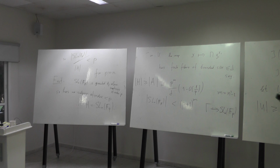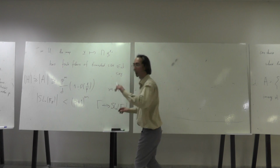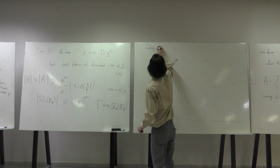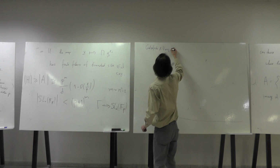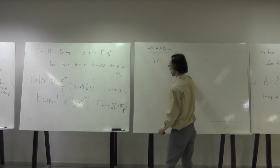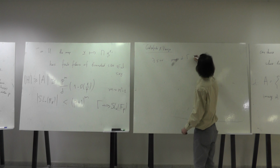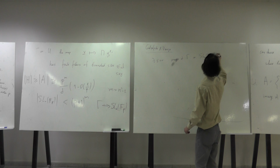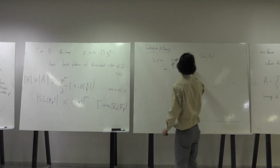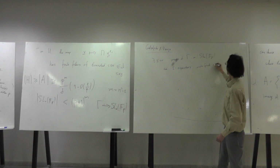Based on the work of many people, Green, Tao, Bourgain, Gamburd, and Bourgain, Sarnak. There is a theorem, finally the one I want to mention, by Salehi Golsefidy and Varjú, which shows that there exists some epsilon such that the images of gamma, finitely generated Zariski dense in SL_N, in SL_N(F_p), are epsilon expanders, if I fix the generating set.